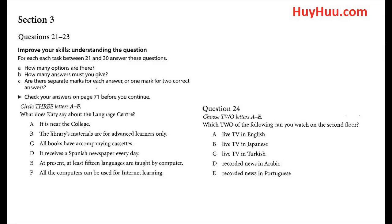Test 2. Listening. Section 3. You will hear somebody talking to a group of students about a university language centre. Listen carefully and answer questions 21 to 24.